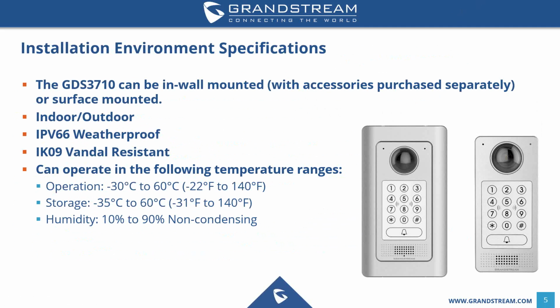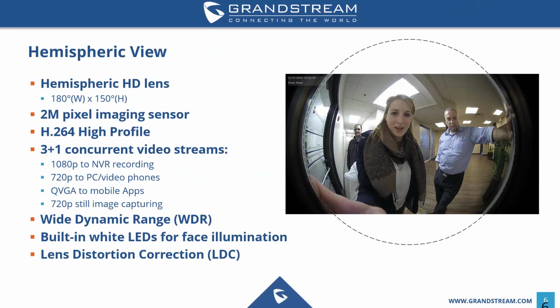The device is built with weatherproof casing, so it can be used outdoors regardless of weather condition. It is also vandal resistant. As you see there, certified IK09 vandal resistant. In the box, it comes with a kit to mount it within a wall. If you want a flush mount, which is what you see here on the device on the left-hand side, we actually do sell that accessory separately.